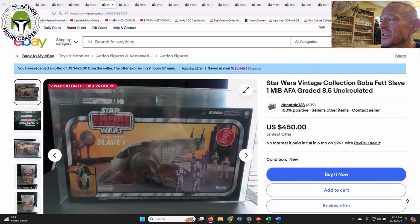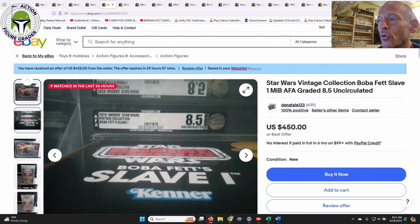Power Droid's coming up in a second. We'll get to him. I forgot about this one. This was an uncirculated 8.5 Boba Fett's Slave 1. This is the reissue ESB packaging Slave 1. And it's an uncirculated grade, meaning that somebody sent in a sealed shipper case of these Slave 1s for grading with AFA. So uncirculated 8.5.